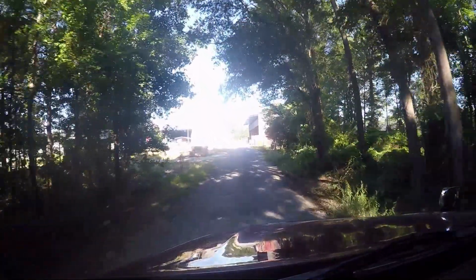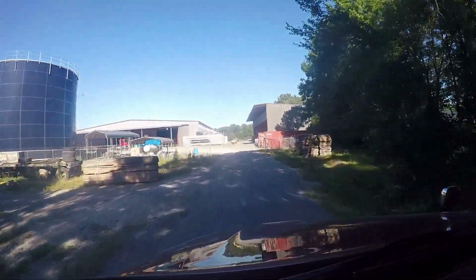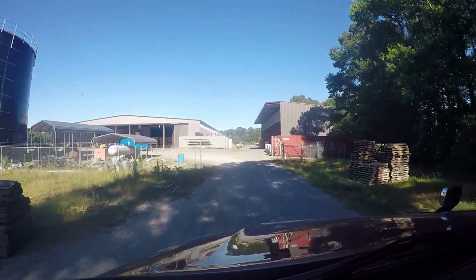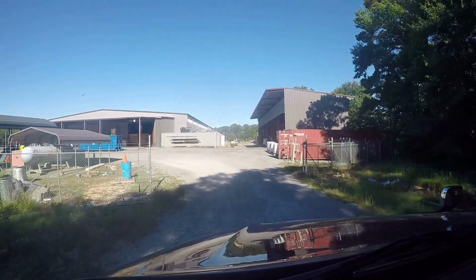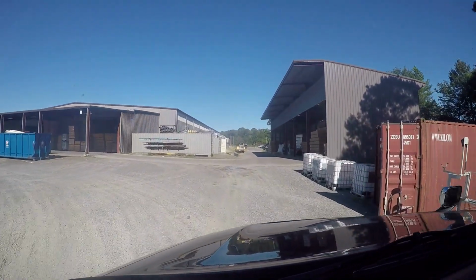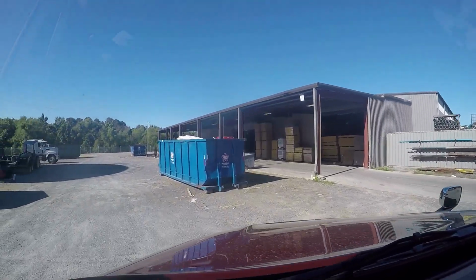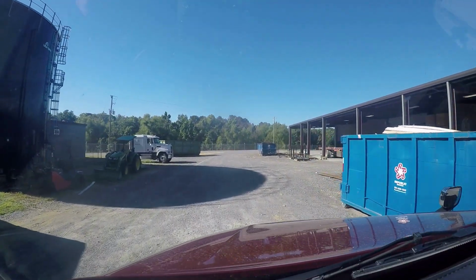Not good signage. And then I went to another place, and I followed the signage, and then it turns out that's not what they want you to do. So the signage was just completely not what the actual people there told me to do. So you never know what you're getting into when you go to a place.